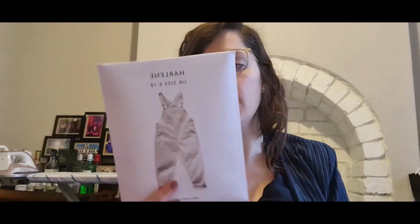This is on my Make 9, or at least it's been on my list for some time, and I've bought the fabric for it already. So I have now bought the pattern, the Harleen dungarees from Merchant and Mills, and I've ordered the kit from the Fold Line. So the pattern and hardware kit comes with a paper pattern and then all the notions that you need, except thread.